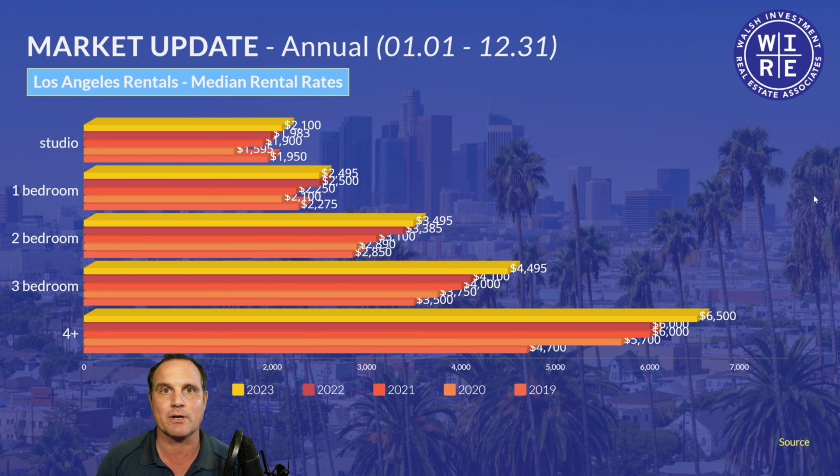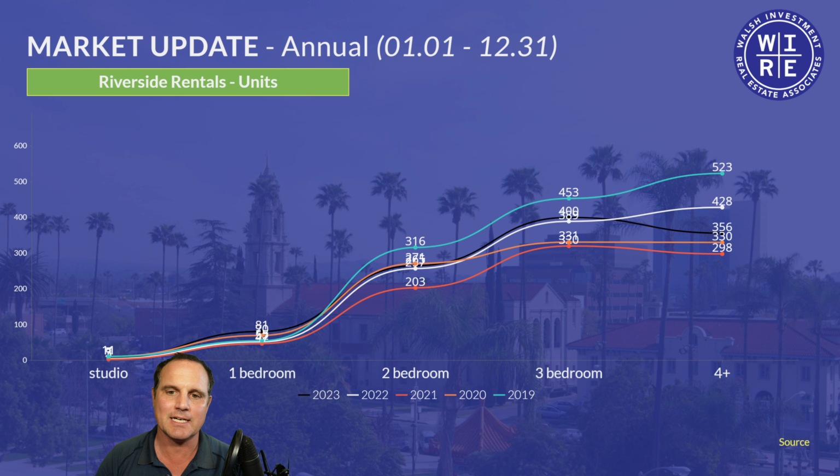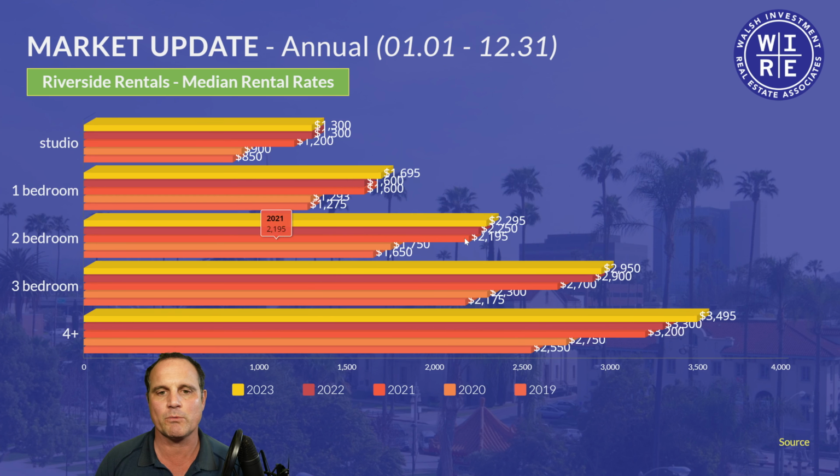Big increases for rents. Riverside, a different curve in the data, 3s and 4s the most popular here. Again, another place where we've seen the increases definitely year over year, and big increases from 2019 to 2023. So rents have not slowed down in their increases. The 3s and 4 pluses are the most popular. Those continue to go up and be desirable in Riverside.